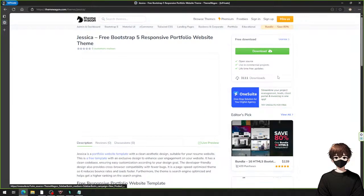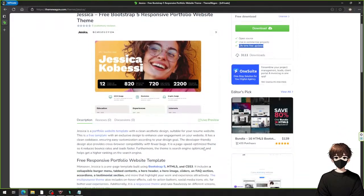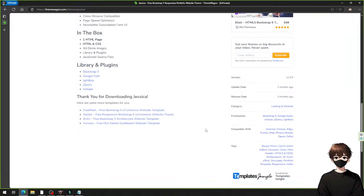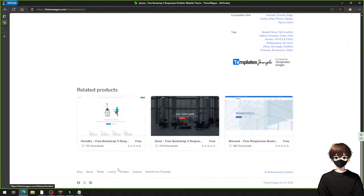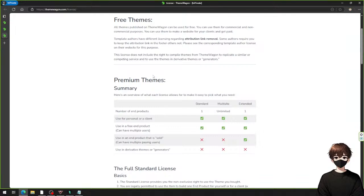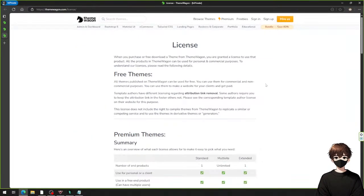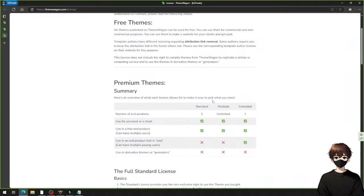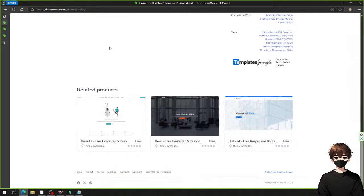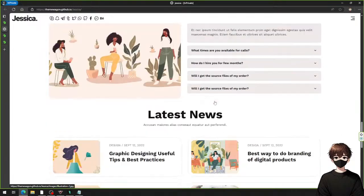I don't know what this is. Use in commercial projects. Lifetime free updates. I just want, just in case, to see the terms and the license. Because it says that it does, but okay, this is the full license. Oh, okay. So some free themes do require some kind of okay.